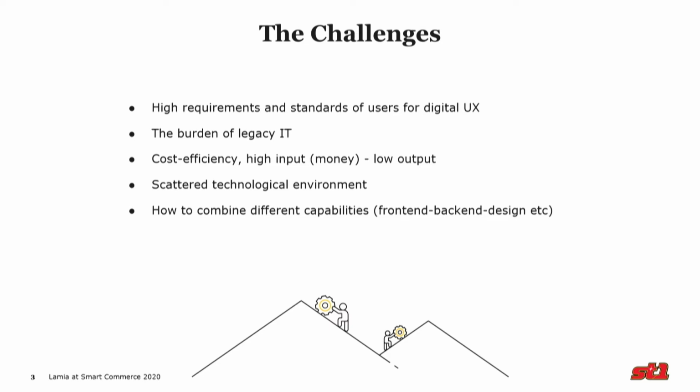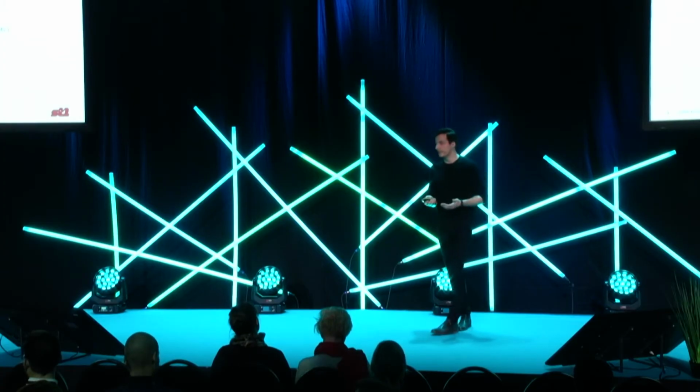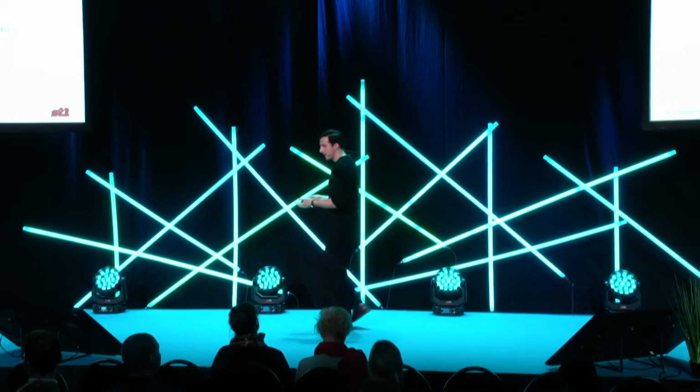Also, the technological environment is usually very scattered. There are a number of technologies that you need to use in today's very challenging environment. So how to combine all of these into one unified iceberg?